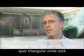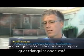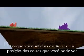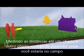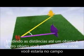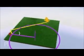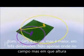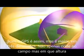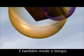So imagine you're on a field and you wanted to triangulate where you were because you know the positions of things in the distance that you can see. By measuring the direction to one object and another object, you can figure out where you would have to be in the field. Well, GPS is like that, but it's larger. It's in all three dimensions, not only where in the field, but how high, and also it's measuring time.